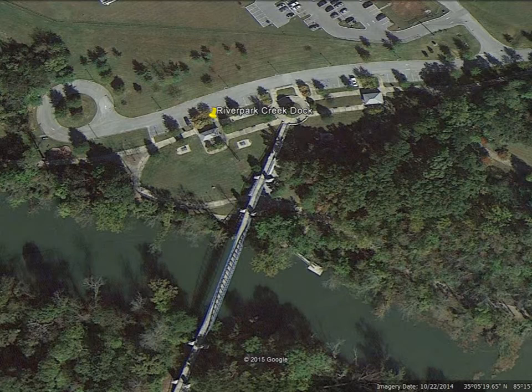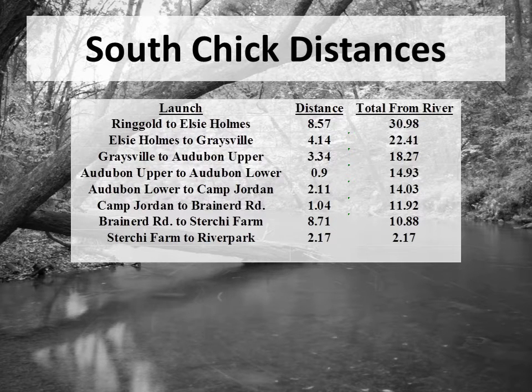From Sturchey Farm on down, it's a lot easier to paddle back upstream than it is from Sturchey Farm up. You're pretty much out of the rapids, out of any significant current, so if you wanted to put in at Sturchey Farm or the river park, paddle all the way down to the river and paddle back up, it becomes a lot more doable here in the lower stretches of the creek than it is in the upper. You can move up against the water a lot more easily than you can up around Camp Jordan, Audubon Acres, Graysville, places like that.